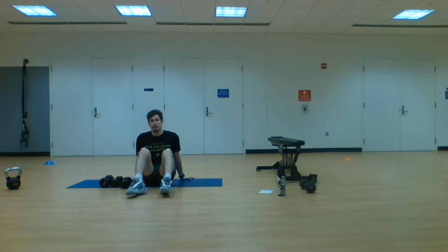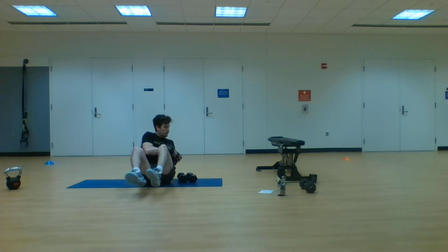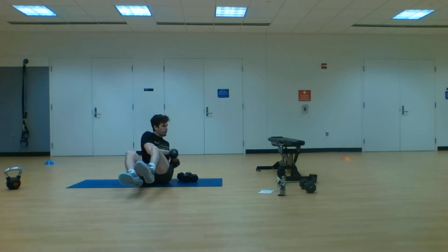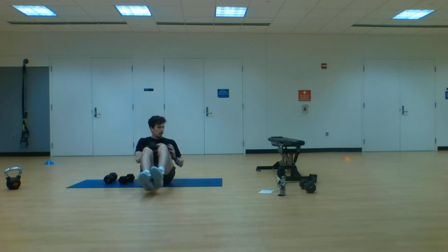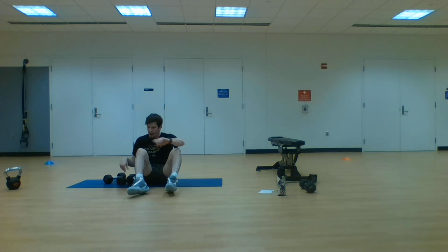If you can, keep those legs up. If you can't, just have those heels slightly touching on the ground here. All right, make sure we're controlling that weight from side to side. Last thing we got, 35 seconds on the clock. Let's get it here in 3, 2, 1, let's go. Stopping in 3, 2, 1, and stop.